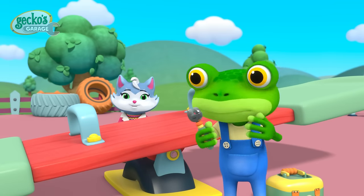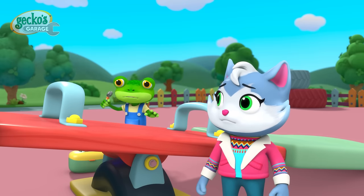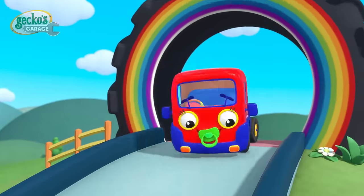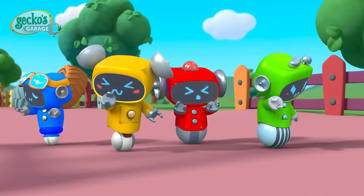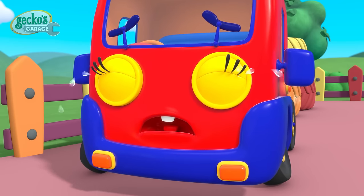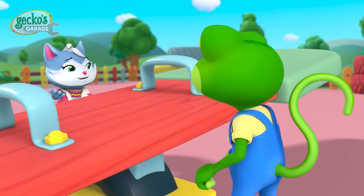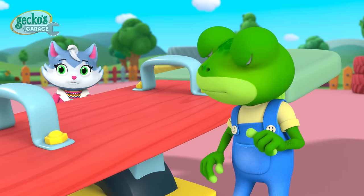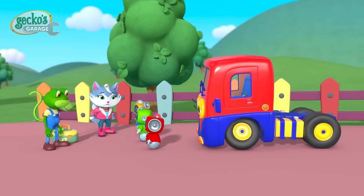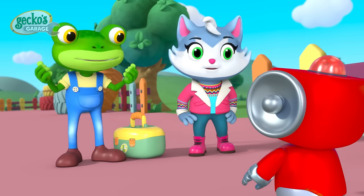Hello, everyone. We're at the playground today. Cat and I are fixing the seesaw. Be careful! Slow down, please. Or someone might have a boo-boo. Drivers, it sounds like Baby Truck. Poor Baby Truck has had an accident. It's okay, we're here now, Baby Truck. Remember, Mechanicals, you must always tell an adult if someone gets hurt or is upset.